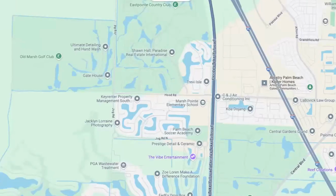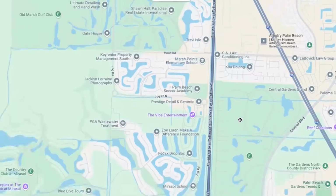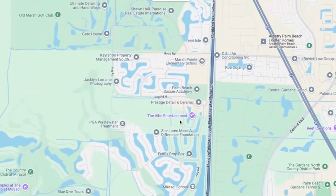So then next I'm going to point out two I think are similar. Old Marsh here is just to the west of East Point, west of the Turnpike. And then over here is Old Palm, and that's another similar one, but you can see it's east of the Turnpike and off of Central. So first I'll talk about Old Marsh.